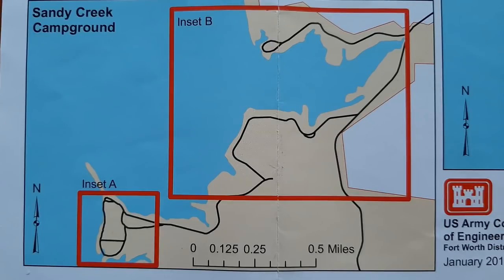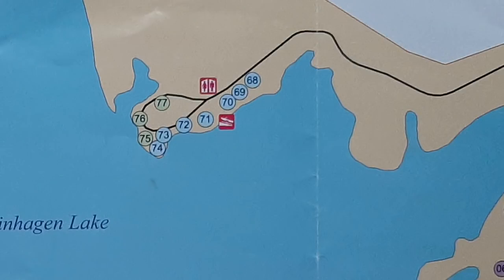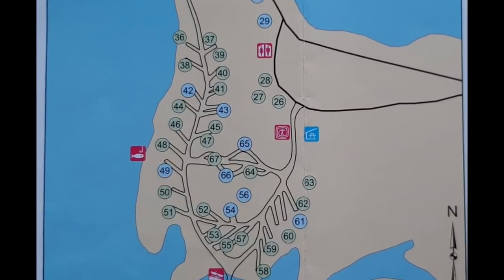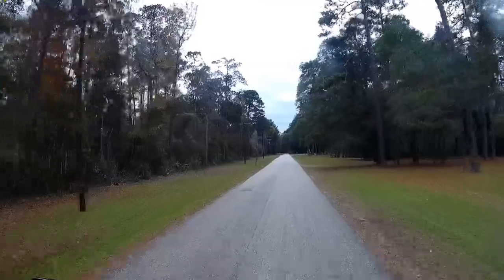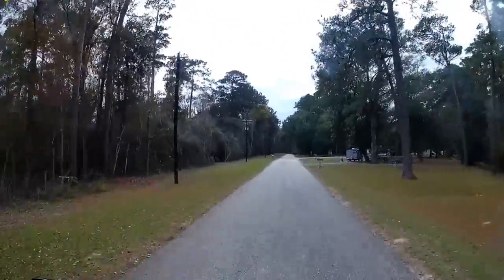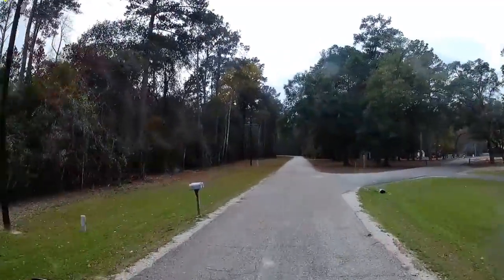This campground has two sections, A and B. B has a small section at the top, north end, and then they have this section here in the middle, and then they have the larger section, which is A, quite a bit of a drive away from section B. As you're approaching the park, you'll see the road on the right, which leads you to that other section at the north end. You also see some campsites on the right, which are non-electric, just water, until you see a couple of pull-throughs, and they do have 30 amp plus water.